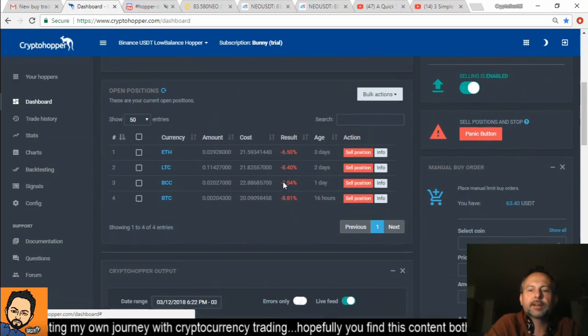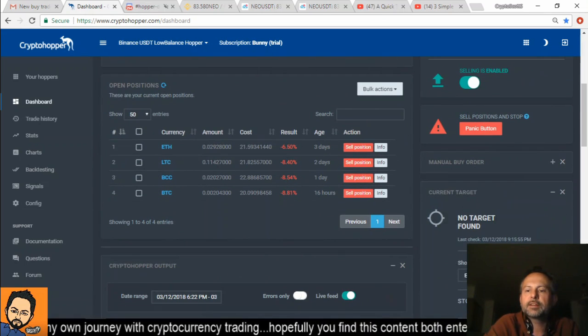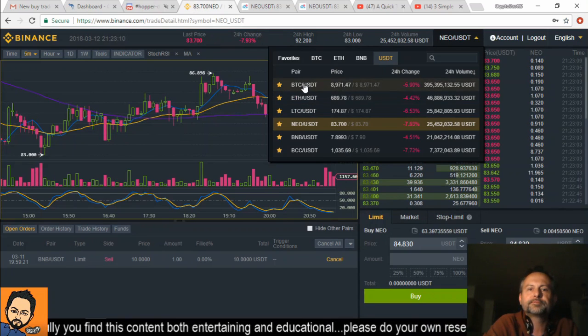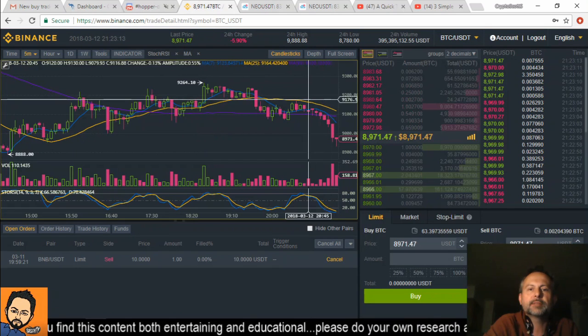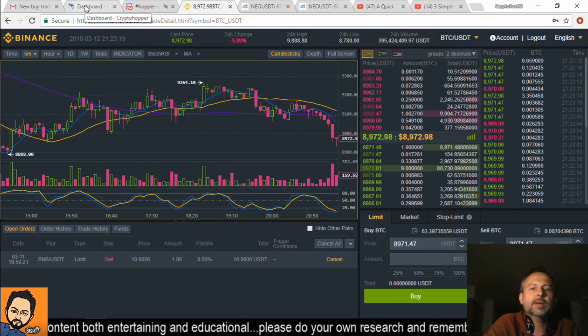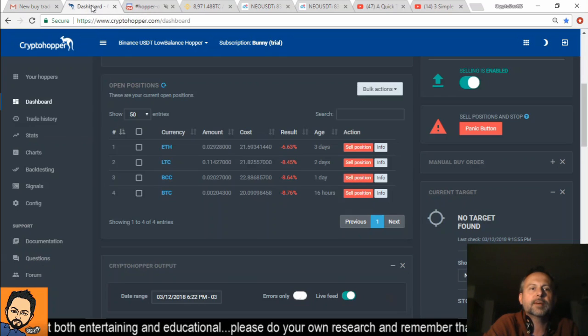In fact, while that's going on, let's go and see, according to this, it's saying that BCC, which is actually Bitcoin Cash, is a buy. It's saying that Binance Coin is not, that BTC is a buy. It's saying that Ethereum is a buy, Litecoin is a buy, NEO, which we just did, is a buy. I can go look at these really quick and see, okay, so Bitcoin, oh boy, look at that. It is going down like a rock. It's below the stochastic RSI. I'm going to go ahead and do that one as well.